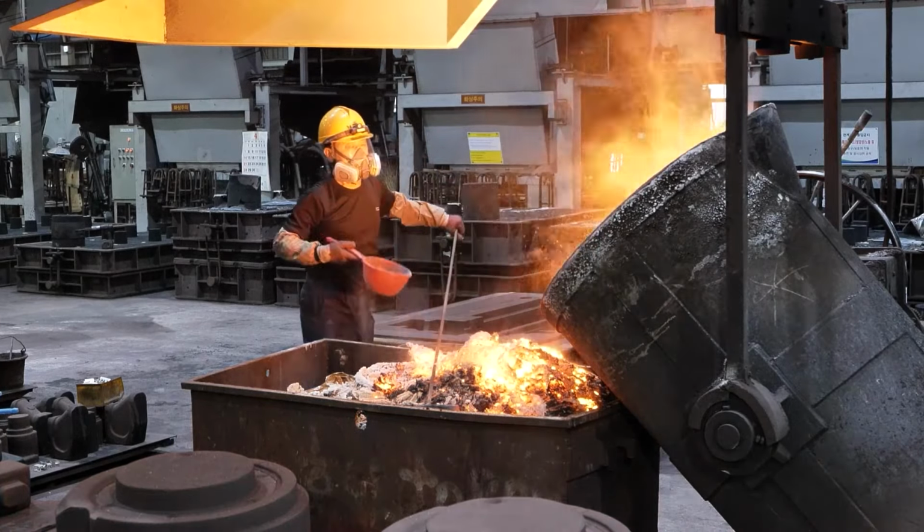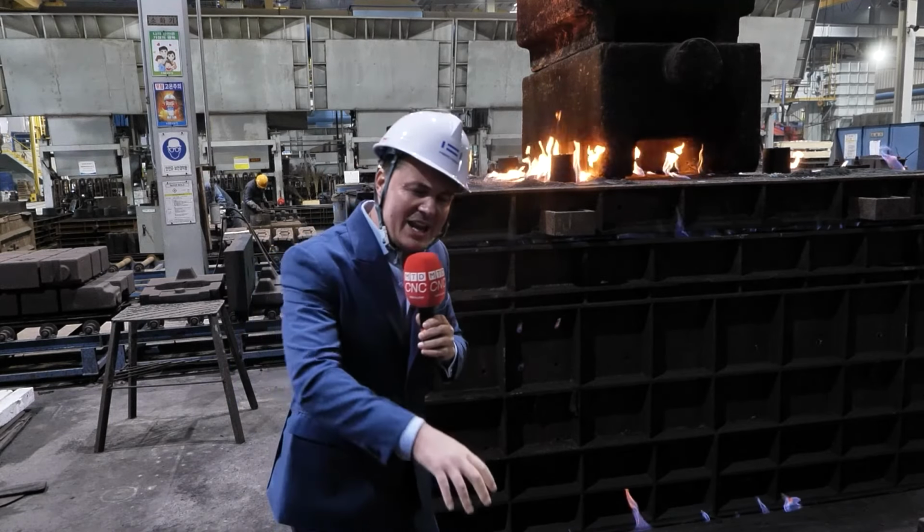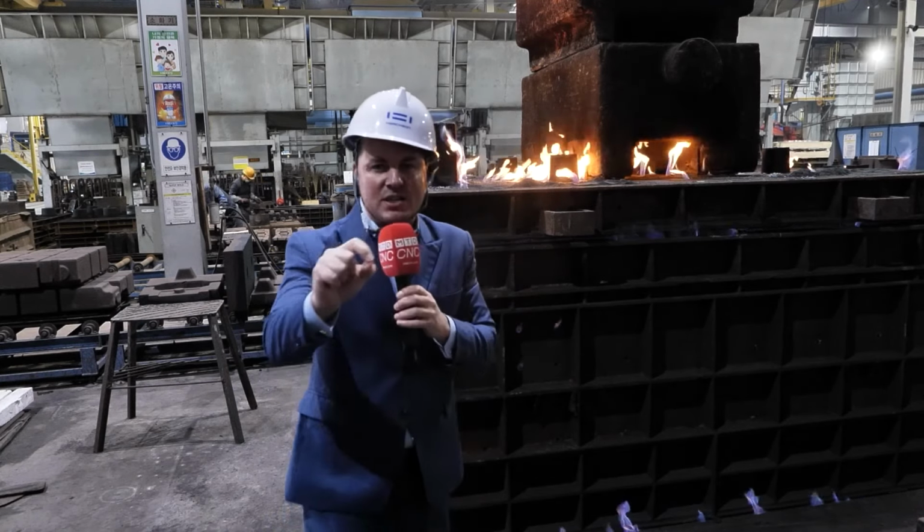Here at HWACHEON, they make their own castings, and what happens when you have the fire and the forging to make your own castings? You get the best components. When you get the best components, the customers get the best machines, and that's the point of making our own castings, having our own foundry, and doing it integrated vertically from bottom to top.